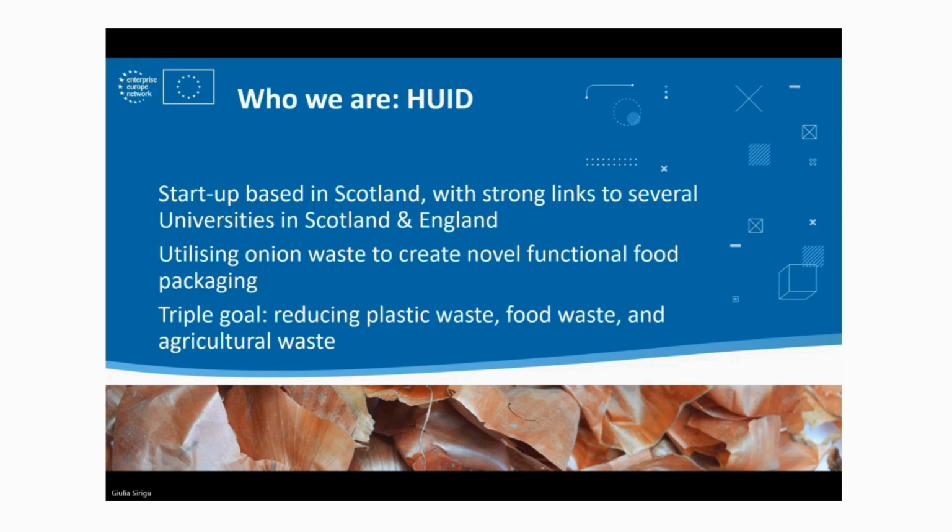So we have triple goals here. We are trying to reduce plastic waste by using bio-derived polymers. We're reducing food waste by creating an active packaging that can extend the shelf life of the food that it is packaging. And of course, we're solving a problem for the agricultural stakeholders who are currently having to pay exorbitant amounts for the waste that they have accrued. Next slide, please.